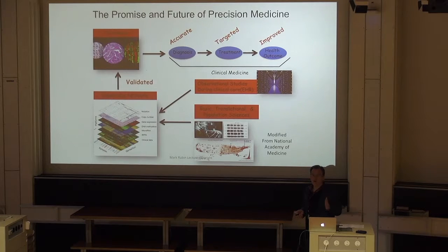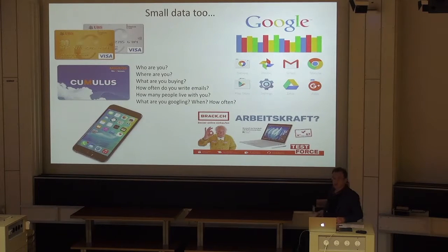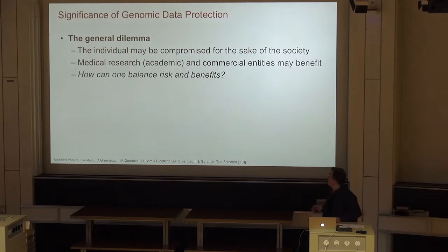So I think one of the differences from a lot of the genomic studies we've done in the research setting is that there's probably a lot of exposure for data to be leaked. A lot of data will be processed over time if we're doing this correctly. And hopefully this will lead to a more efficient system. We also have concerns about small data, which I won't go into any detail. Clearly, there's small data that may be valuable in the precision medicine setting. And then finally, we'll have to weigh the value of collecting this data.